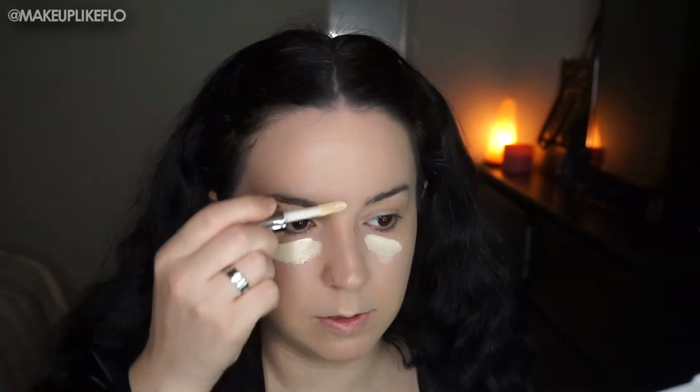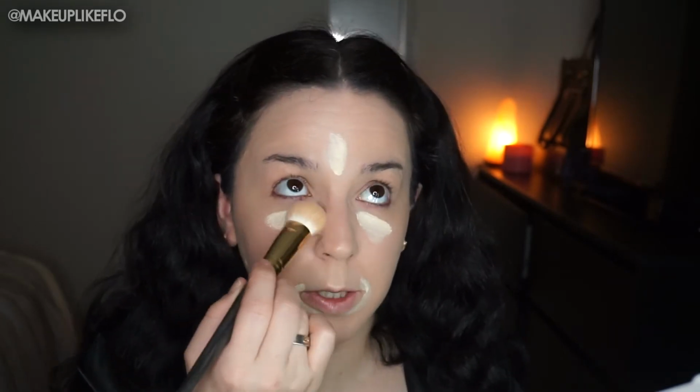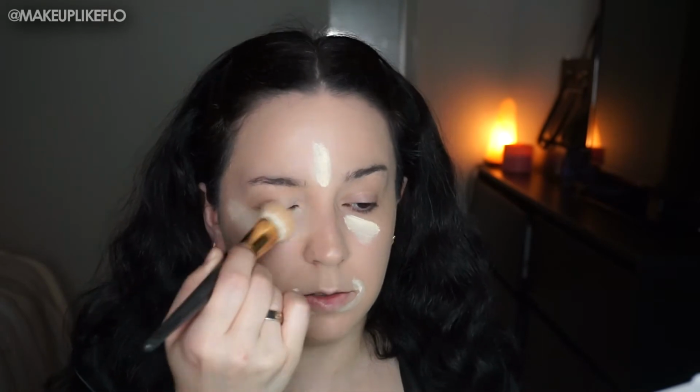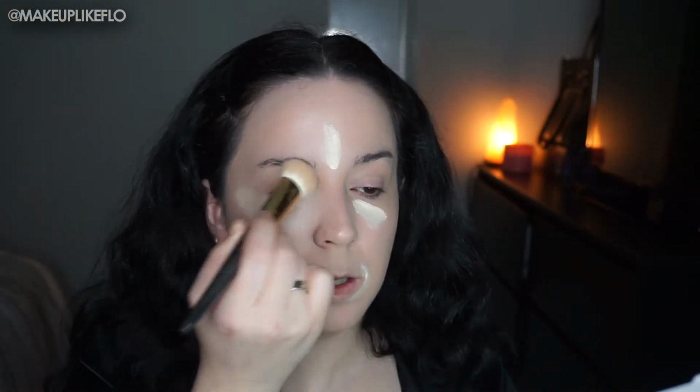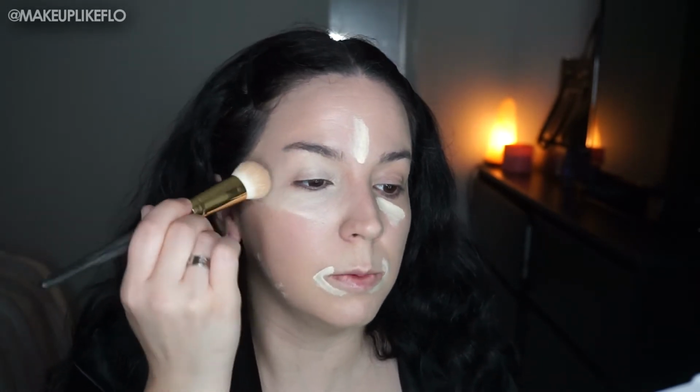It's nice. It's not sheer, it's not full coverage, it's just right in the middle. And it's not cakey at all. So that's what I like about it. And I'm gonna use it as an eyeshadow base as well.